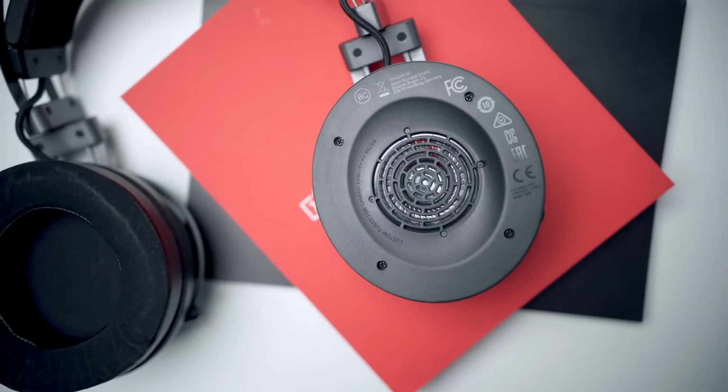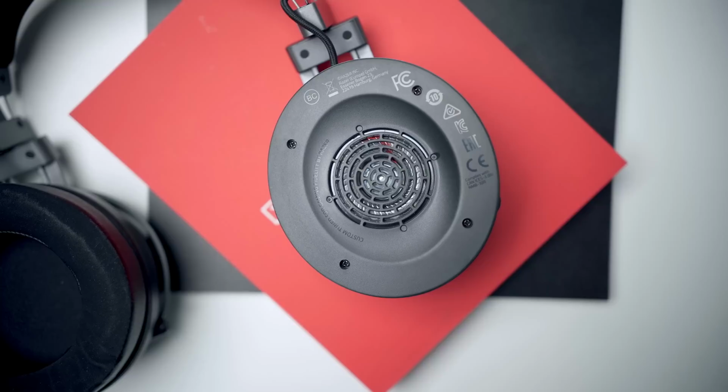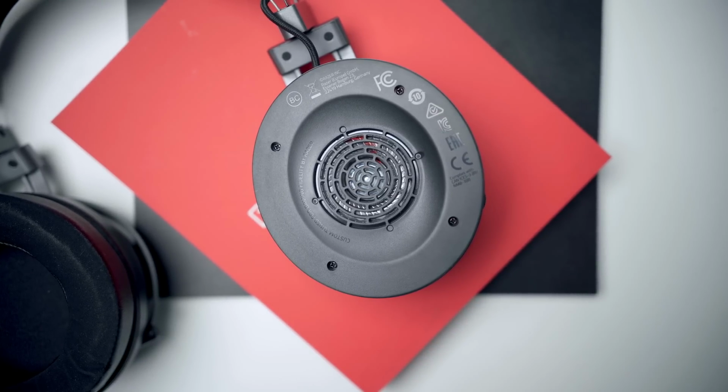But it doesn't end there. In fact, these drivers are fine-tuned to cover a wider frequency range, unlike some other haptic drivers that just cover a narrower range, and on top of that, they provide stereo feedback. So for instance, if you're listening to music that's more guitar-based, as the artist is strumming the strings, you'll physically feel the vibrations as he's doing that, and it's actually pretty amazing.